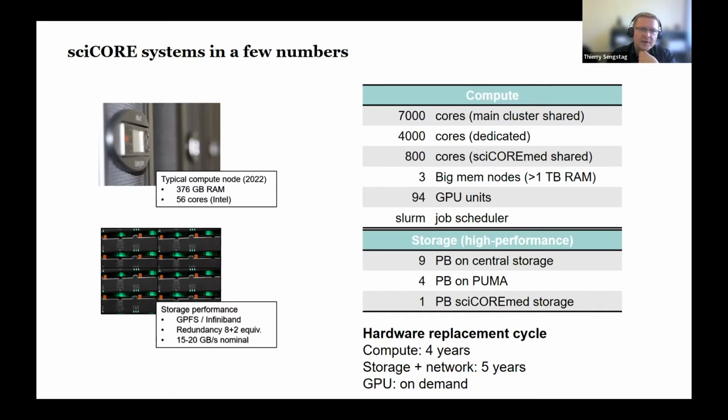In terms of storage, we have 9 petabytes in the central storage, 4 petabytes in the Puma. Puma is the workstation accessible storage at the university, and 1 petabyte in sciCORE Med, so in total about 14, 15 petabytes. We try to keep our hardware up to date, which means that we renew our computing nodes about every 4 years, and storage and network about every 5 years. And GPU we adapt based on the demand.